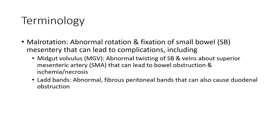Malrotation can lead to complications including Midgut Volvulus, MGV, which is abnormal twisting of the small bowel and vein around the superior mesenteric artery, SMA, that can lead to bowel obstruction, ischemia and necrosis. Abnormal fibrous peritoneal bands can also cause duodenal obstruction.